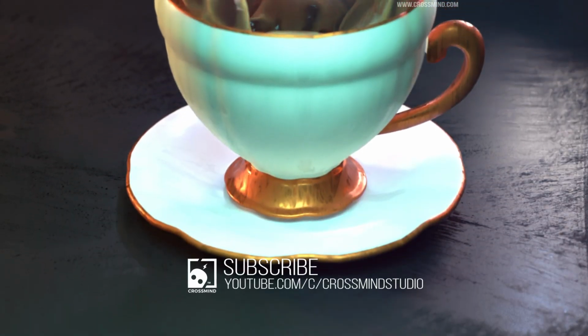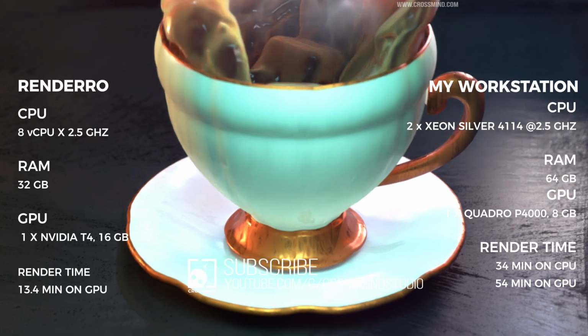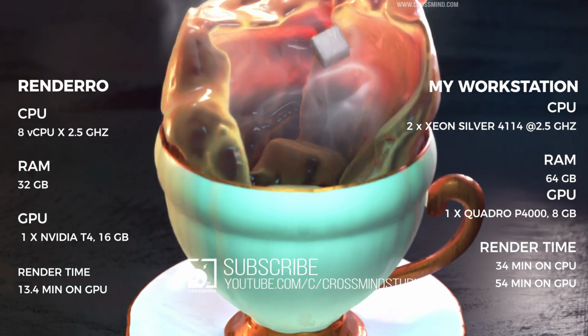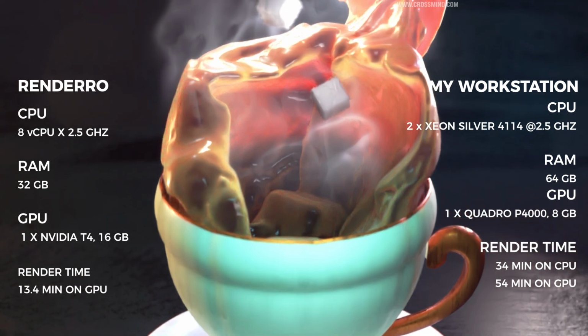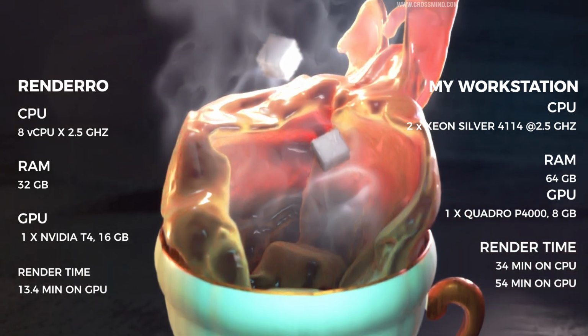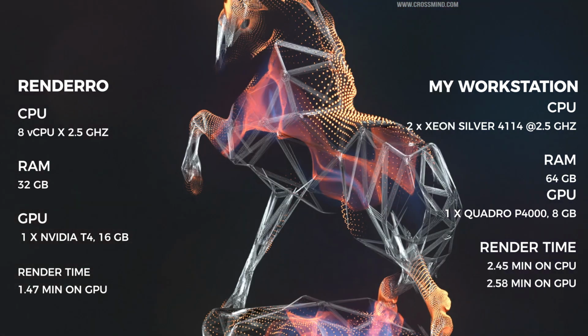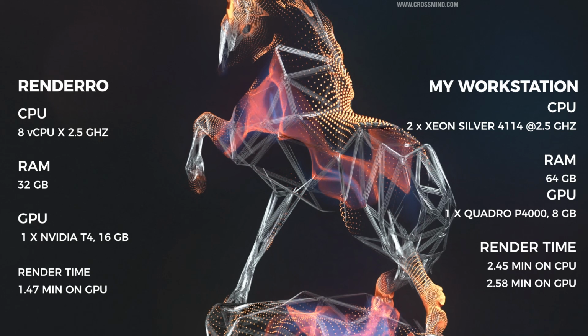Now here are some of the benchmarks which I ran on my cloud computer, and also the same scene I rendered using my own workstation. So on the screen on the left you'll see the renders coming from Rendero, and on the right the renders from my own workstation, and the configuration is described underneath.